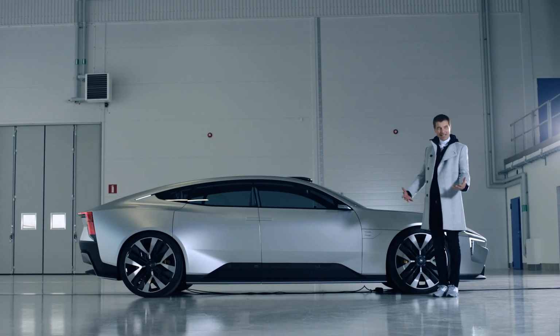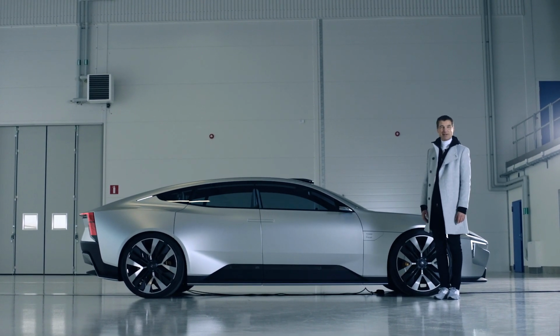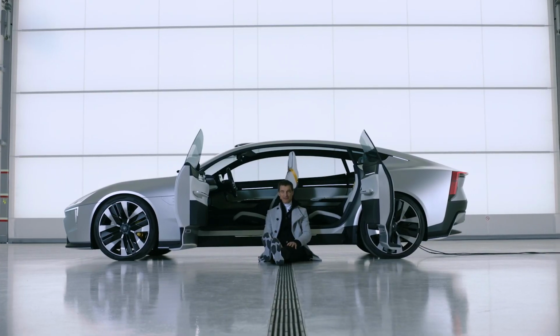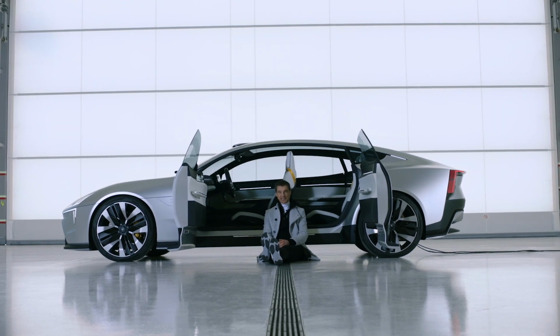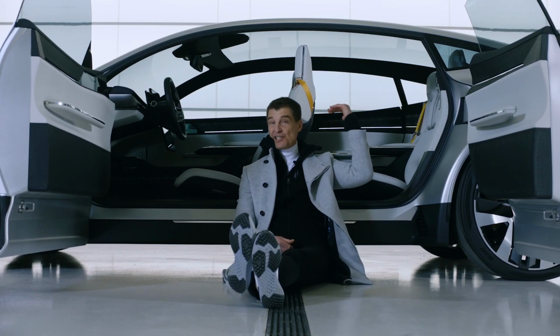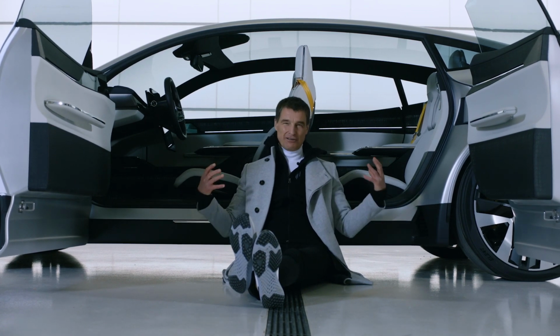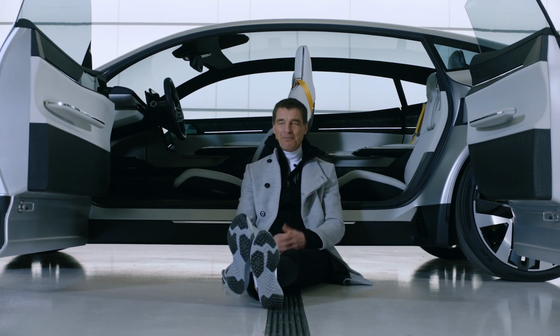Long wheelbase, great for an electric car. Lots of batteries and lots of space for the legs of the occupants. That's what I've been talking about. Long wheelbase gives you great interior space. Despite the fact that it's a low sporty car, you get a really comfortable, great interior space. And now let's go inside.